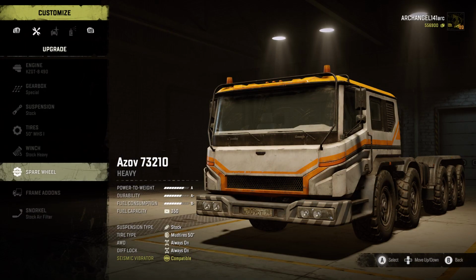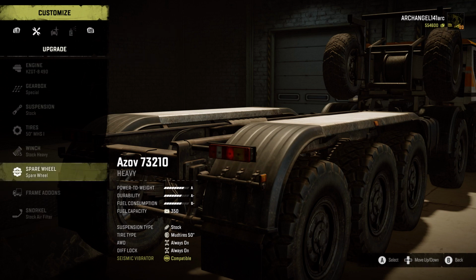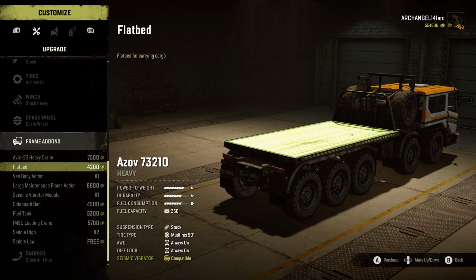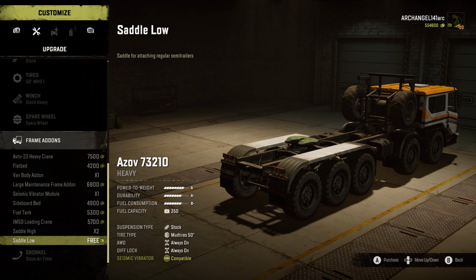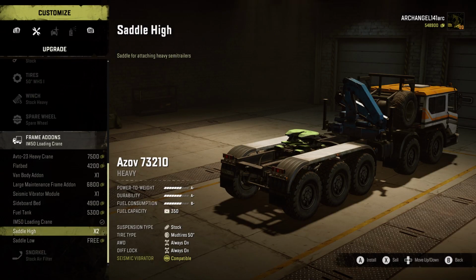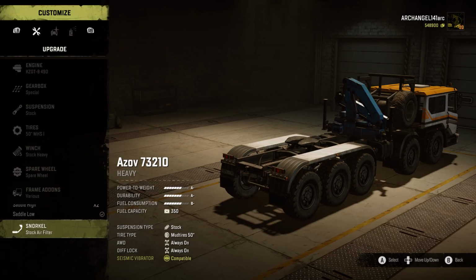So winch, I'm not too concerned about. Spare wheel, we'll throw some spare wheels. Now this one also has an advantage because it can carry 2 spare wheels, where that one can only carry 1 spare wheel. Frame add-ons, we can do exactly the same. Crane, flatbed, shenanigans, and so forth and so on. So again, we can do some extra bits, but we are going to throw a crane on it as well, and we're going to put a regular saddle bed for the job.